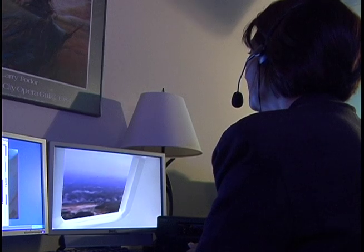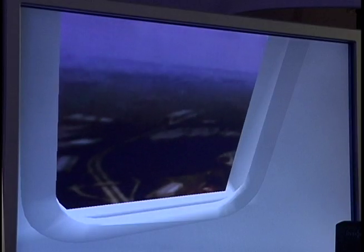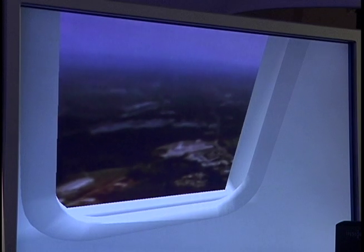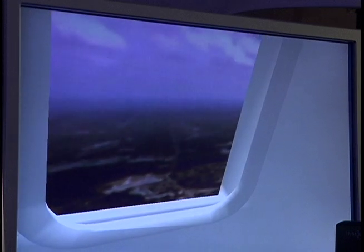Landing gear is going up. You're now in the air. The bell lets you know that you're through 10,000 feet.